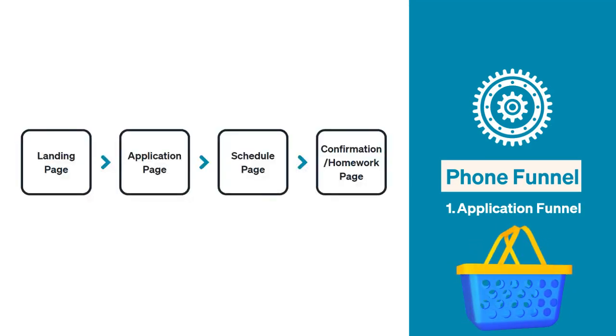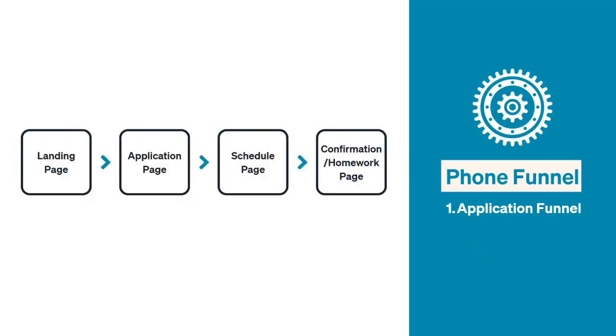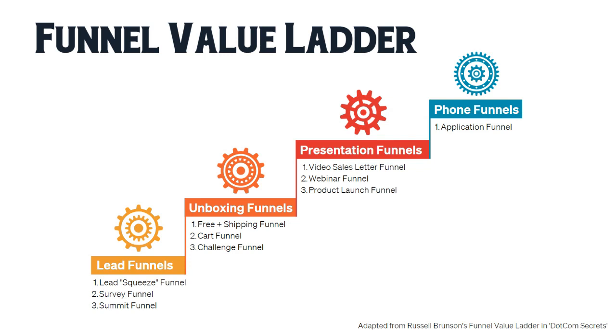The application funnel is by far the most effective and most commonly used one, just because coaching offers are usually on the high end, over 3K. And so that is why we move them onto a phone call or a Zoom call rather than trying to sell them right in the funnel. In a conversation in person, in real time, it's easier to help them overcome their objections and help them to understand if they do need it.